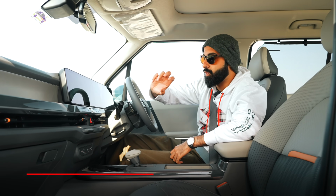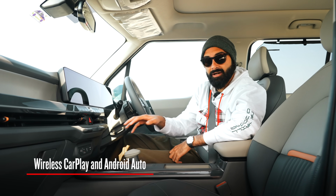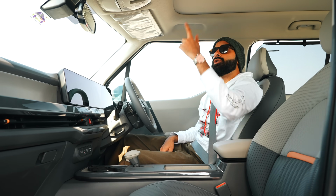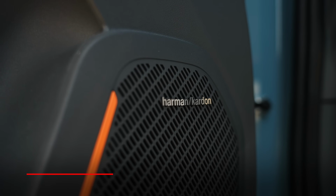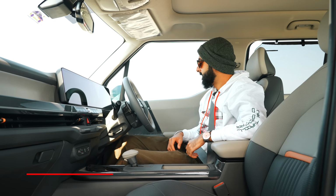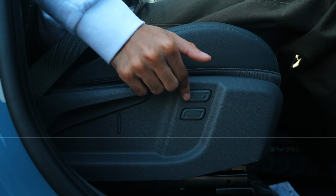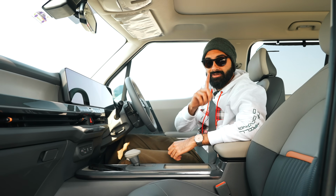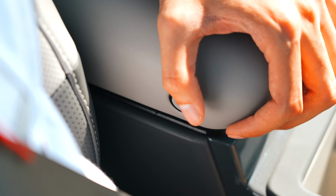Being a Kia, you get wireless CarPlay and Android Auto in this car now. You get a wireless phone charger like I mentioned. You get a panoramic sunroof which stretches all the way to the back. Harman Kardon sound, 360-degree camera. Your seats are ventilated up front. And you also get electric adjust for the driver's seat. Plus, you get an air purifier with a new button to turn it on and off right next to the driver.